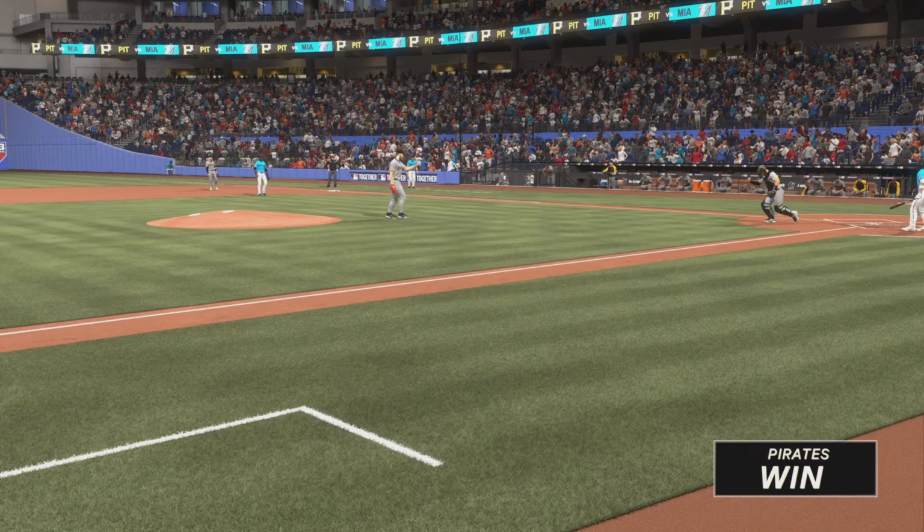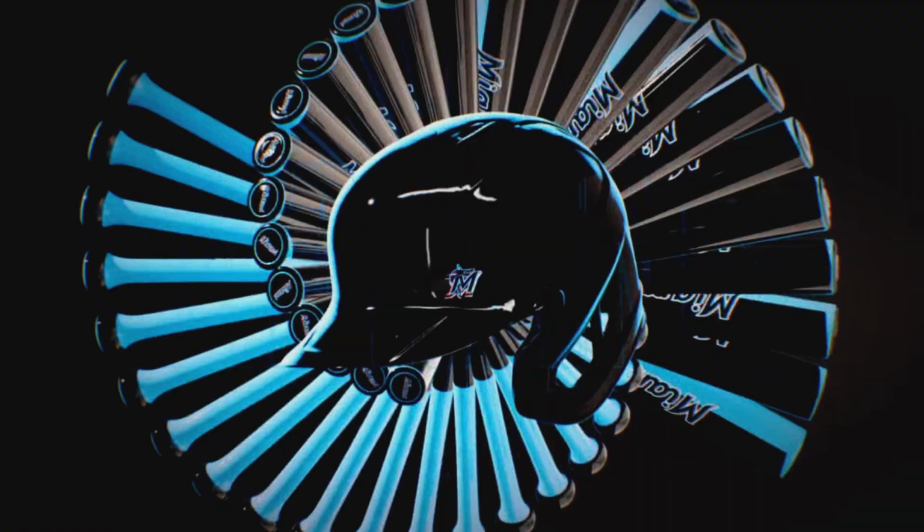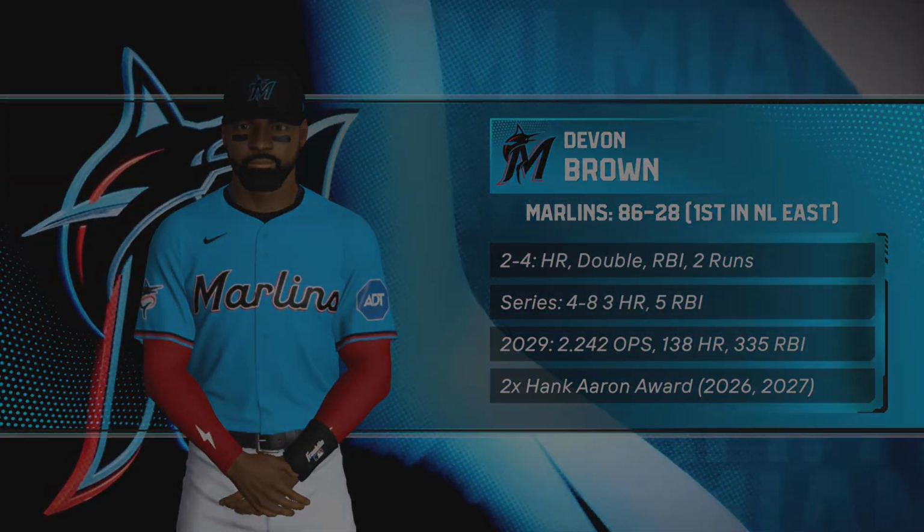Got him, and that's the ball game. Brown, certainly not the reason they lost this game. Collected a couple of hits. One of them left the yard.